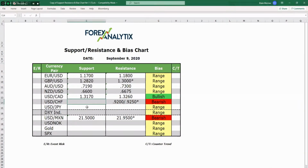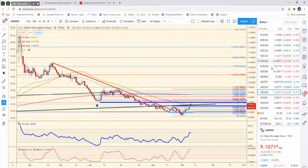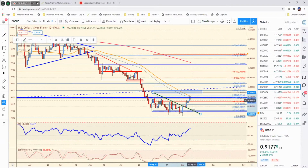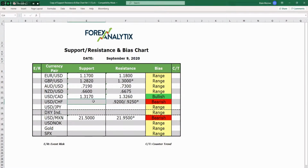Oh shoot, I'm sorry, I didn't finish the Swissy. Let me go back and finish that. Support is... I'm sure any dip down to 90.50 would be supported.